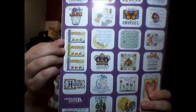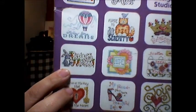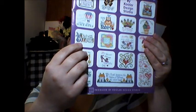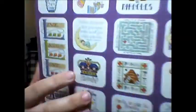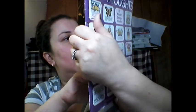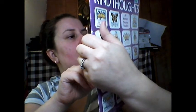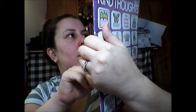And the live, laugh, love on the back. There's all kinds of things on here. There's kindness matters with the bunny. I'm just flipping this all over the place. Here's, sometimes on the way to a dream, you get lost and find a better one. And it's a little maze. How cute! Golden slumbers kiss your eyes, smiles await when you rise. Poem.